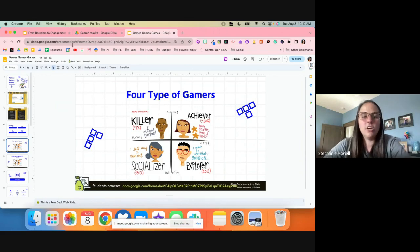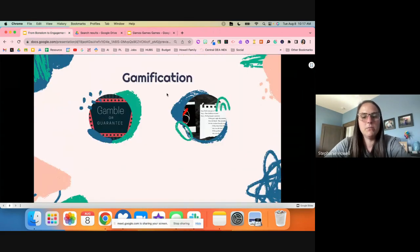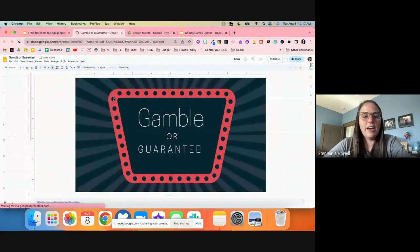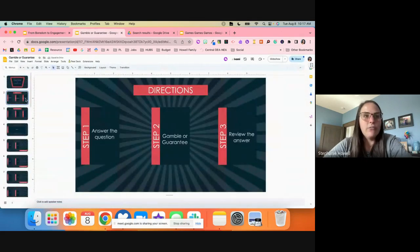And so because there are so many different types of students, games can really apply to each of them. This first one is called Gamble or Guarantee. How you can play is you'll have questions. You can have questions off of a worksheet, you can have task card questions, whatever type of questions you want to have. And on those questions, you're going to write down or have your questions ready to go.